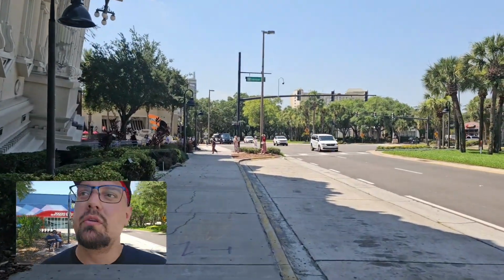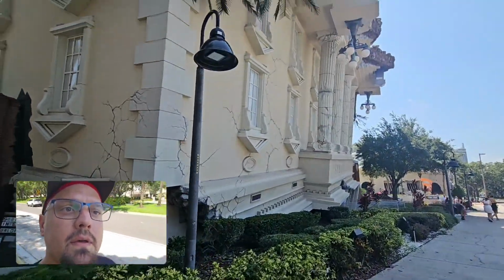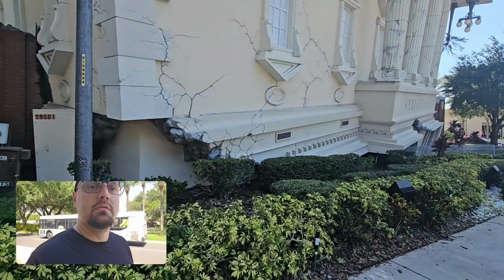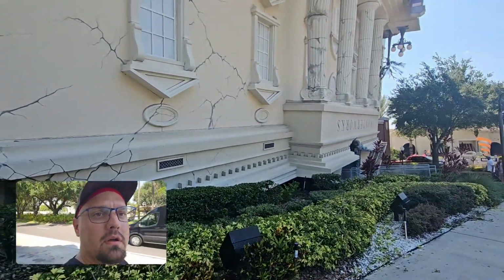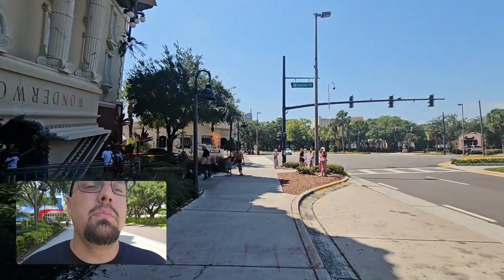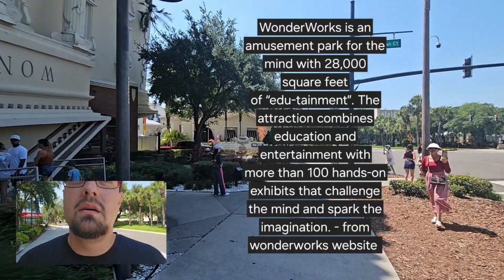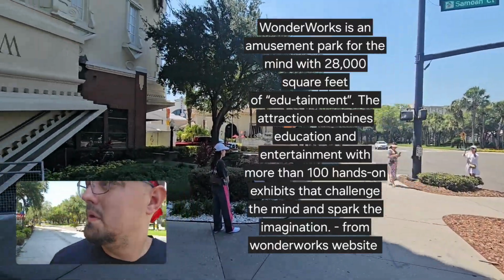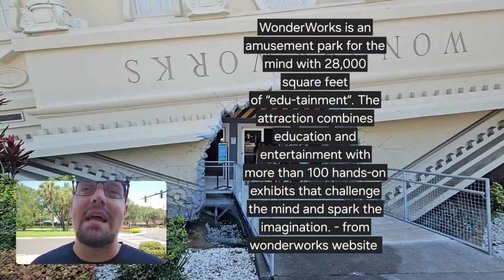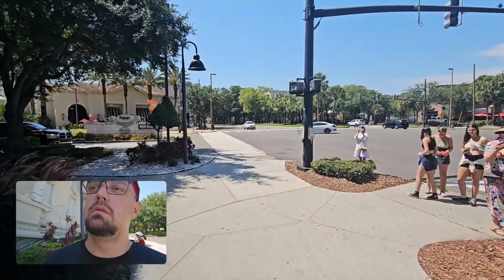This building here is called WonderWorks. The building is actually upside down. You can see here that's the ground up there, and this is the roof. WonderWorks, there's pretty cool stuff to do in there. I think they have some mini games. I think there might be laser tag in there. But it's definitely a pretty popular place to check out on I-Drive.